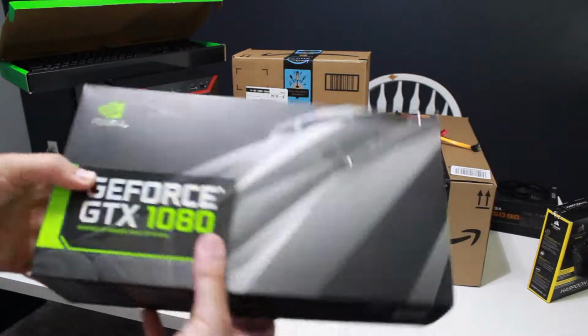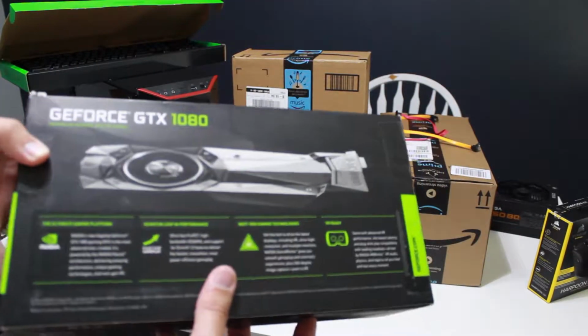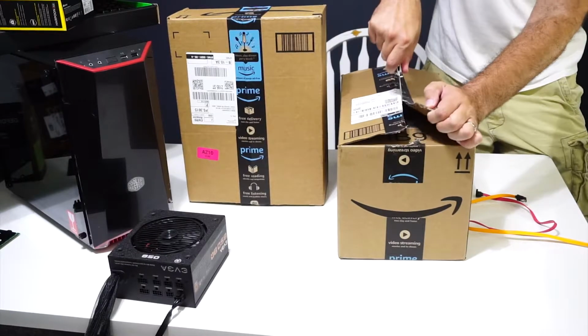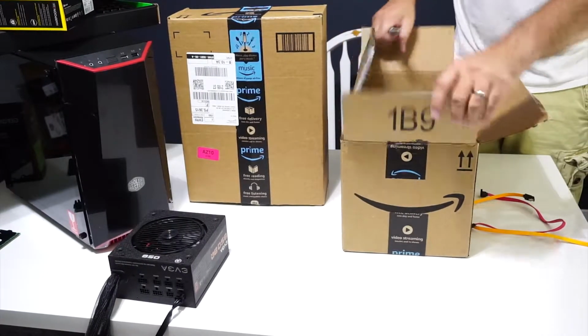GTX 1080 Founders Edition. This item I got for $350. Really a steal of a deal, especially when the costs of these are really high right now. I've been waiting about 3 days to build this since I ordered the parts. I got all this from Amazon.